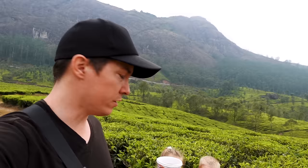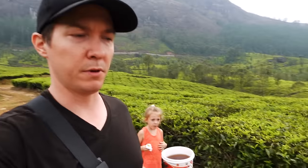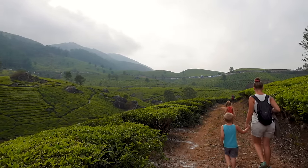So I guess we're about halfway done with our tour. The sun here is very strange. We didn't put sunscreen on, any of us, but it's been overcast the entire time. But I can feel that my skin's starting to get a little bit of burn. You can see Sawyer's a little bit pink. Nicole's shoulders and neck are a little pink. I guess the sun is different here in the mountains here in India.